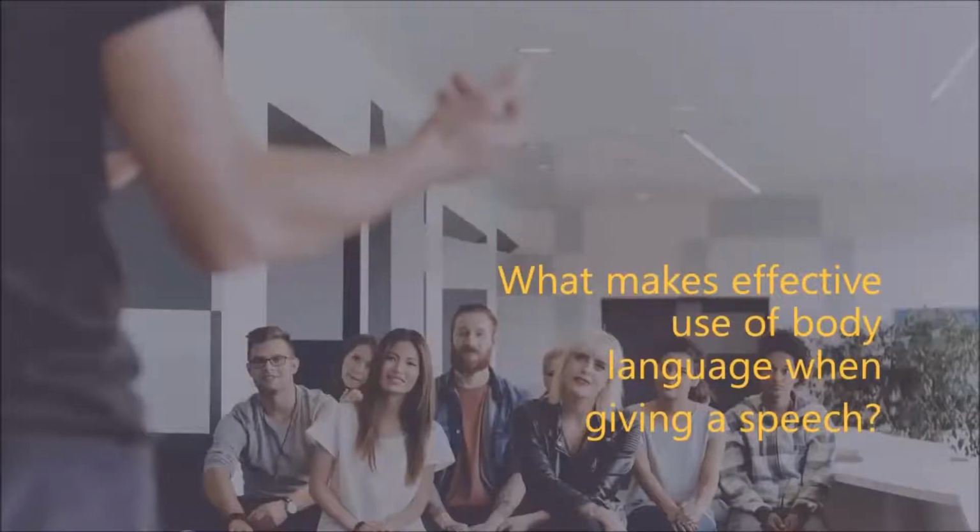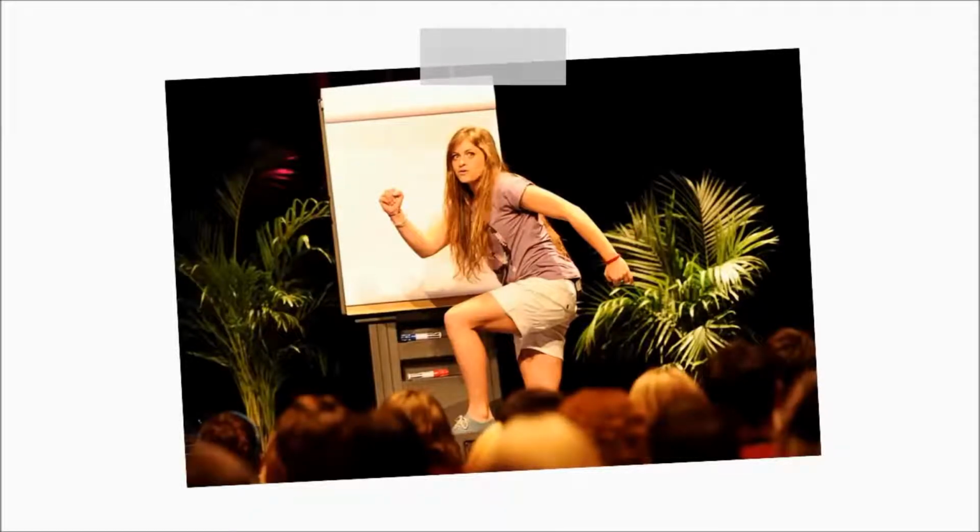So what makes effective use of body language when giving a speech? When there's alignment in body language, vocal variety, and the message as an integral piece. In a word, congruence.